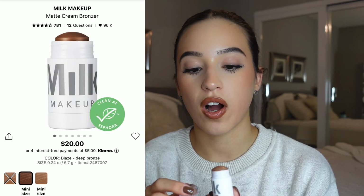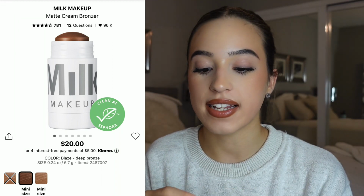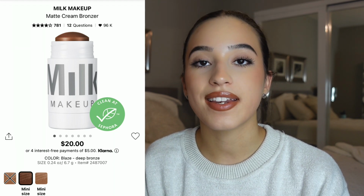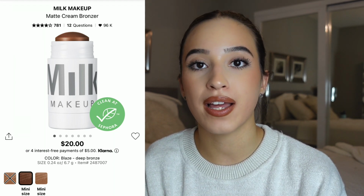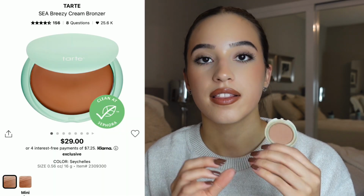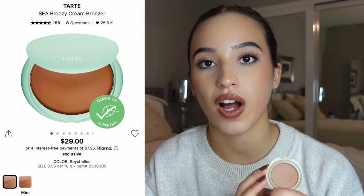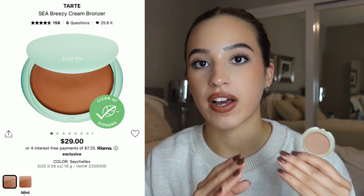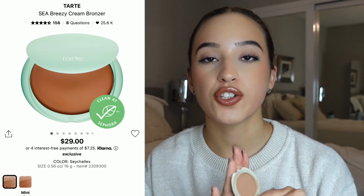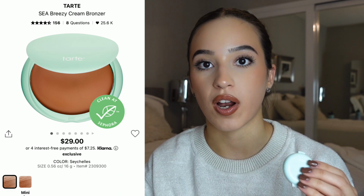The Milk Makeup Contour Stick is actually so amazing. They have little mini ones, and I definitely recommend these. They are super duper beautiful, and they're super creamy and so easy to blend. They blend within a few seconds. The Tarte Breezy Cream Bronzer is literally to die for. It blends out so seamlessly and is super full coverage. So if you have a lighter foundation or something like that, this is definitely going to add a nice bronze to the cheeks. Super easy to blend out, and it literally takes zero effort to use this product.